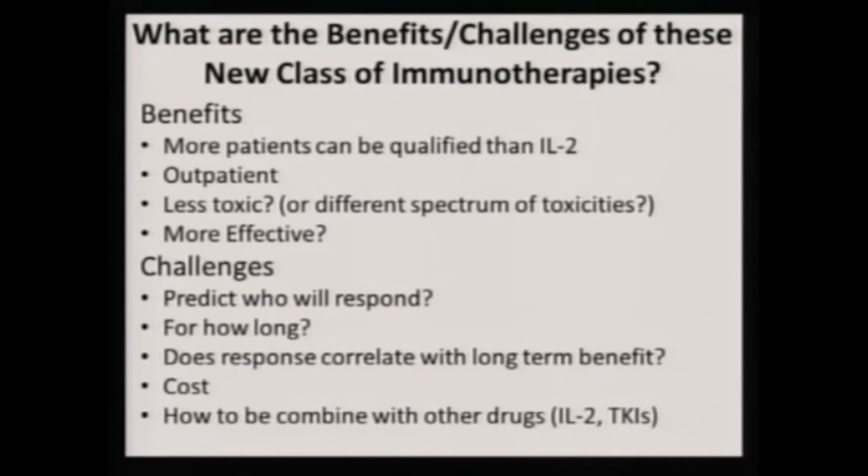What else would be convenient? It's going to be an outpatient therapy. You don't have to be admitted for this horrible 5-day course of high-dose bolus IL-2. And in fact, if you come to the MICU, the Medicine Intensive Care Unit at UNC, you're not even going to have a bathroom. So it is definitely less toxic, okay? So that's no questions asked.